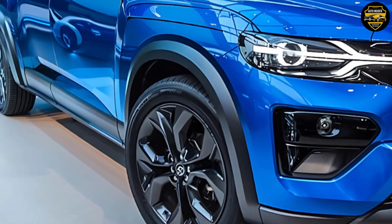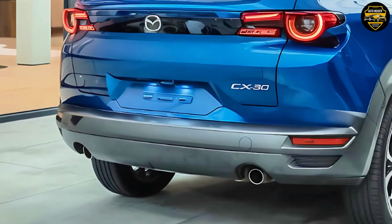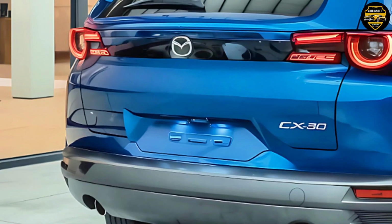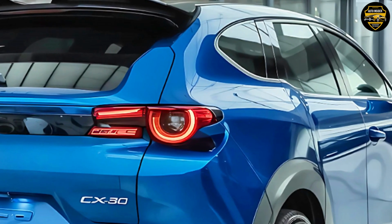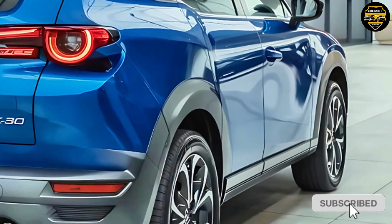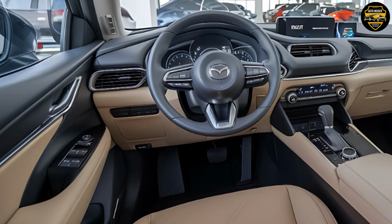As for cargo space, you're looking at just over 20 cubic feet behind the second row, again competitive, though not cavernous. Still, it'll swallow your groceries, a stroller, and a couple of weekend bags without any issue. Under the hood, the CX-30 gives you two very distinct personalities. The base engine is a naturally aspirated 2.5-liter four-cylinder that puts out 191 horsepower and 186 pound-feet of torque.